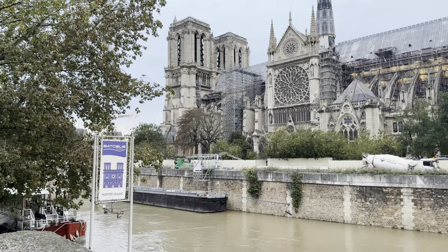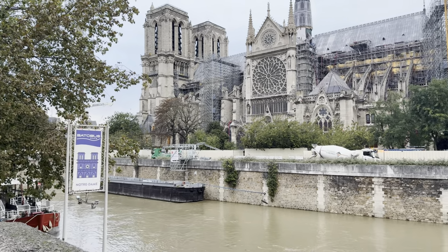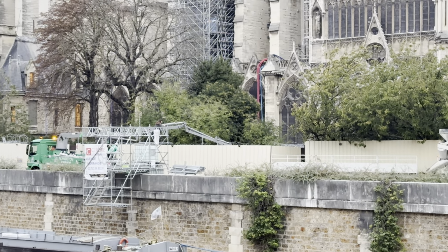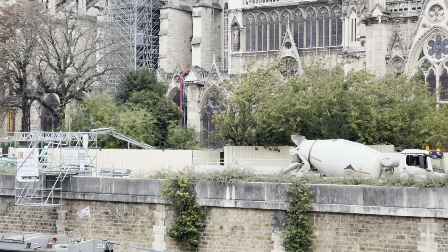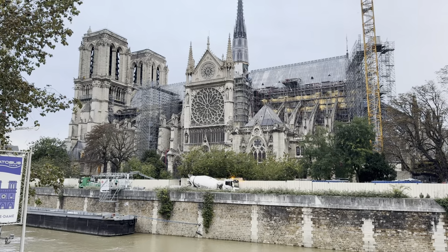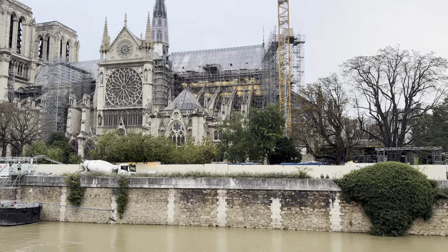It looks like it's going inside and through here. So the flooring inside is all done. So this must be something they're doing on the outside of the cathedral. I'll wait a few minutes and see.